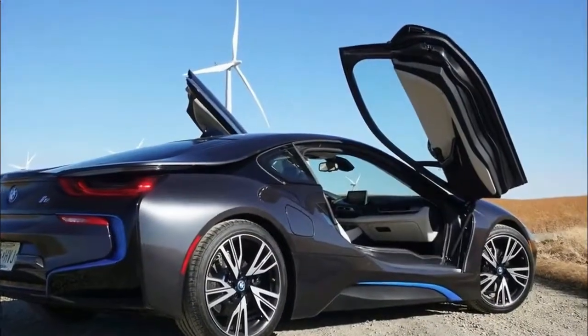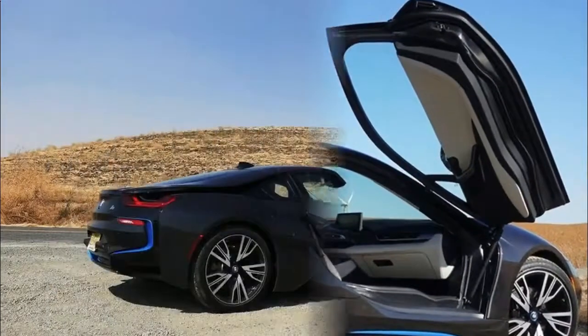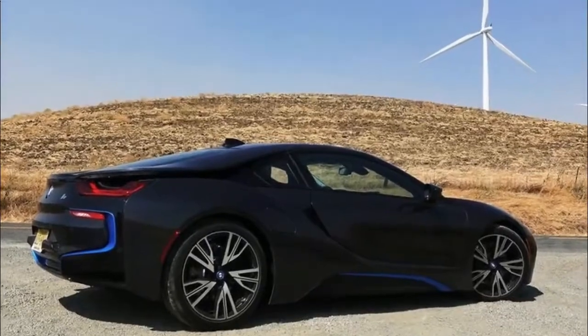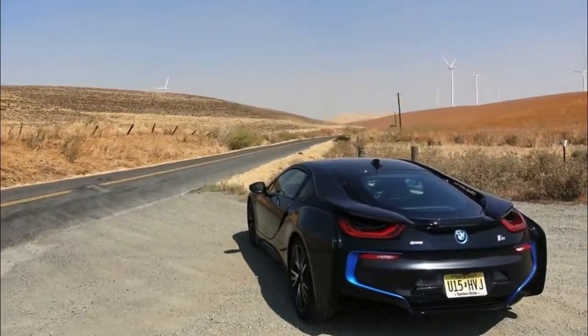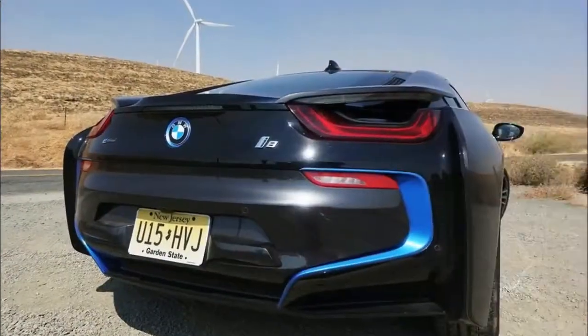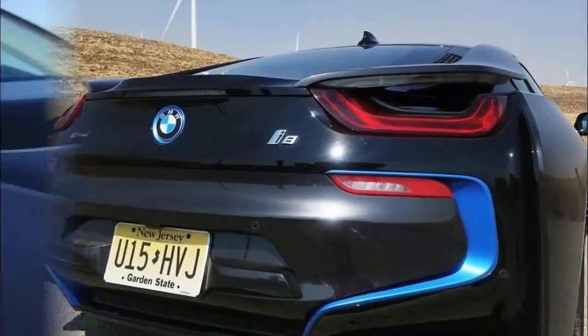The gas engine can function as an onboard generator, while regenerative braking captures energy as well. However, you can recharge in 2.5 hours from a level 2 charging station or 4.5 hours from a standard 110-volt outlet. Behind the wheel, the i8 is both ridiculously fun and a tad bit frustrating, all at the same time.